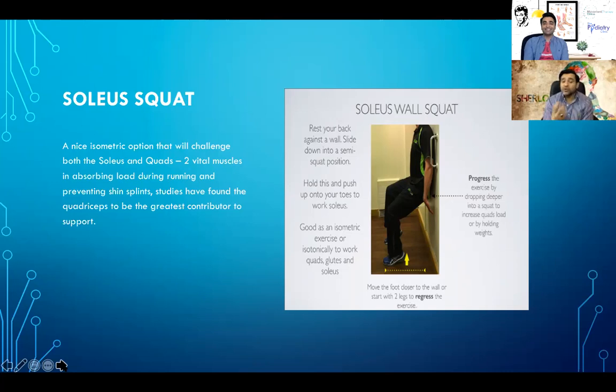Yeah. Sometimes you can work both muscles at the same time. So you can work your quads and the deeper muscles of your calf at the same time, which can be highly effective in treating medial tibial stress syndrome. Would you agree, Tausif? Absolutely.